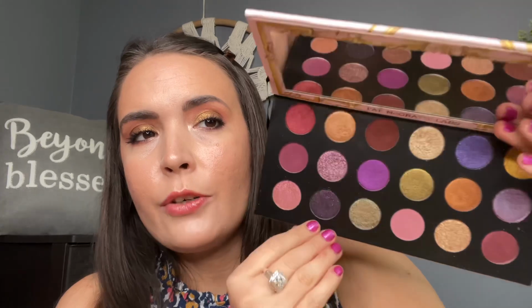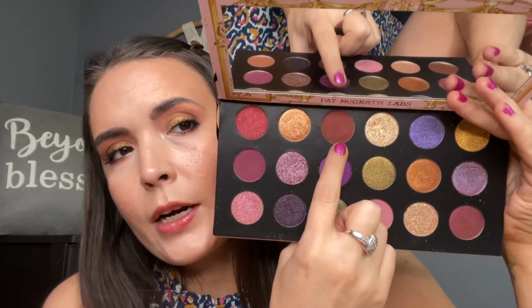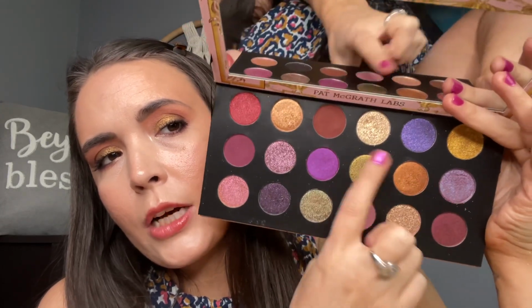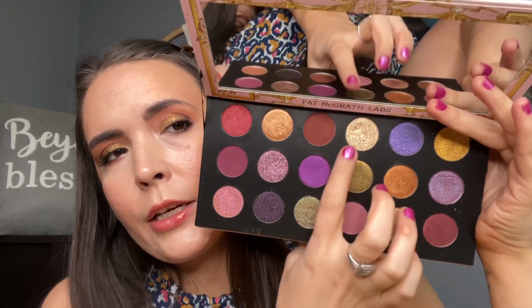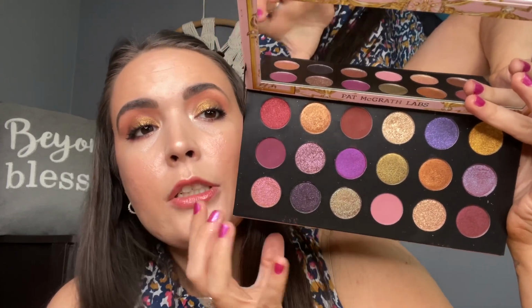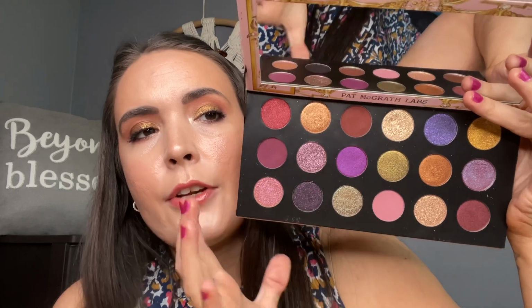So the first palette that I got to 5 uses with was from Pat McGrath. This is the Celestial Divinity palette. This was her first holiday release, and I still love this color story. I think it is so beautiful. I actually dipped into this matte shade quite a few times as well, but these shimmers are absolutely stunning. I used all 3 of these. I also used this purple one. That is gorgeous. Paired these 2 together.